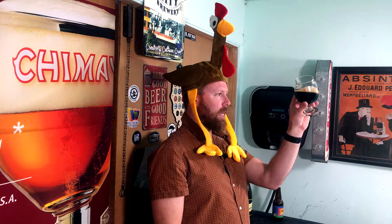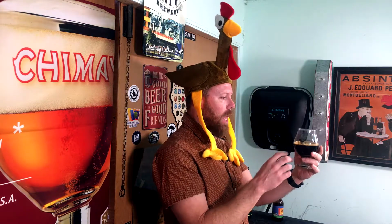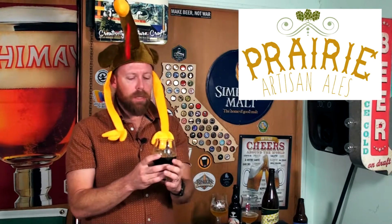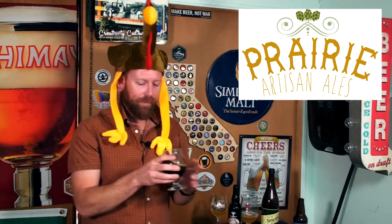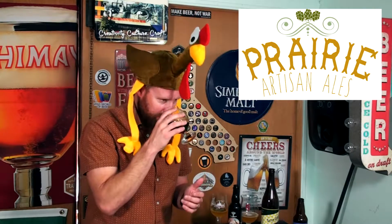So yeah, as you can see, this guy is super dark. It's got a medium-sized tan-colored head, pretty good amount of carbonation. So this beer is very rich. There is that roasted, chocolatey coffee type aroma. It's also got a pretty good hint of the vanilla, and then just a background note of those pecans. Or pecans, depending on how you want to say it.